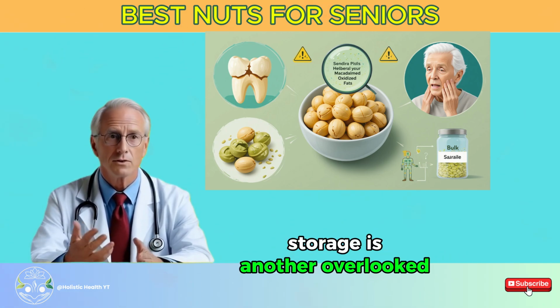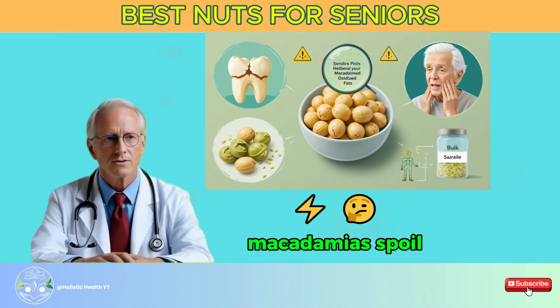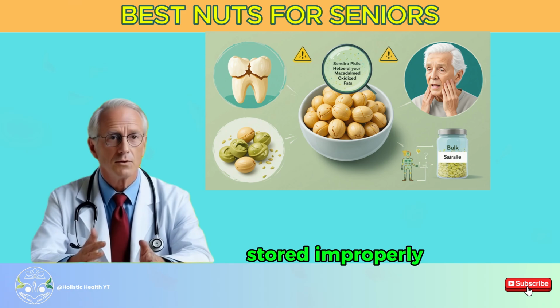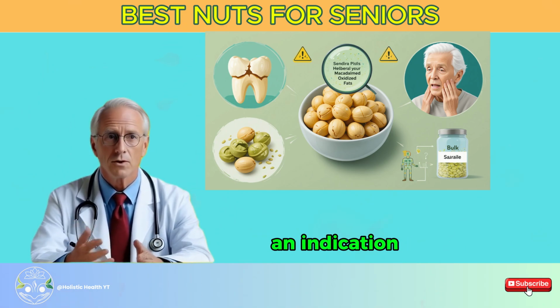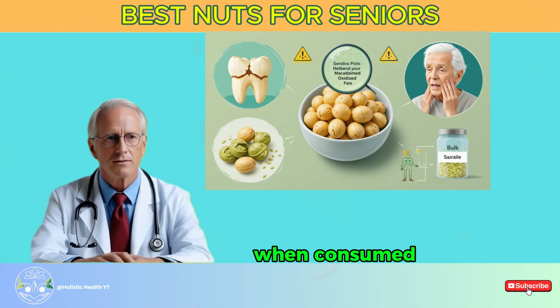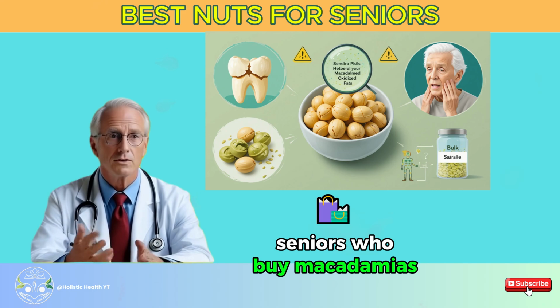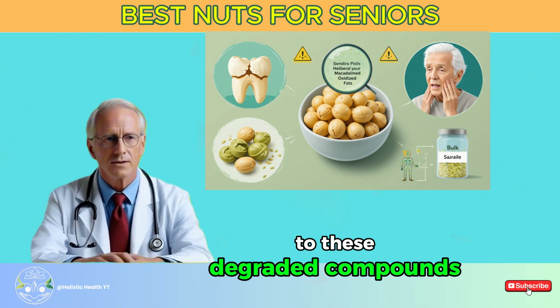Storage is another overlooked issue. Due to their high fat content, macadamias spoil quickly. If stored improperly, they become rancid and develop off flavors, an indication of oxidized fats that may contribute to cellular damage when consumed. Seniors who buy macadamias in bulk to save money may unknowingly increase their exposure to these degraded compounds.